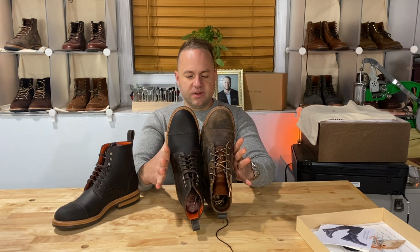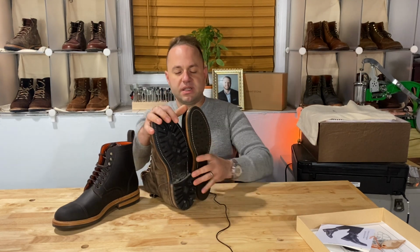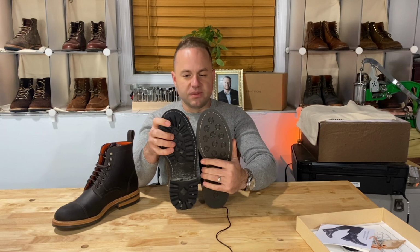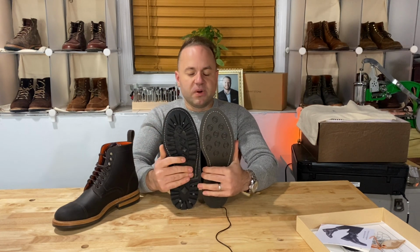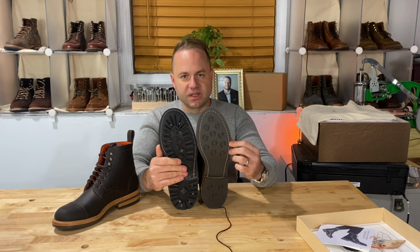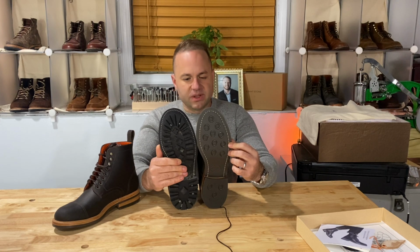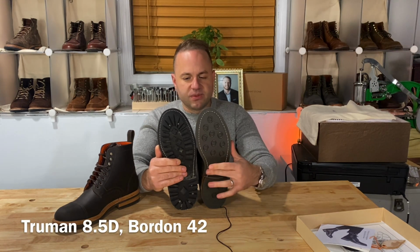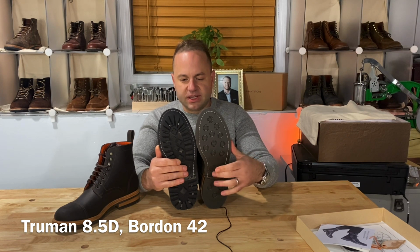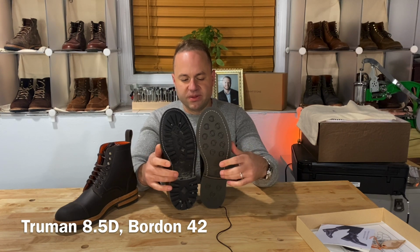And then you can see at the bottom, this is what I suspected from the pictures, that the Bordons have a slightly more narrow silhouette, a slightly more dressy silhouette, less work boot, more of a dressier boot. I would consider these dress boots for sure. You can see in the waist here, it's narrowed down here. You can tell by the stitch line compared to the Trumans. The Trumans are a little bit wider here in the waist.